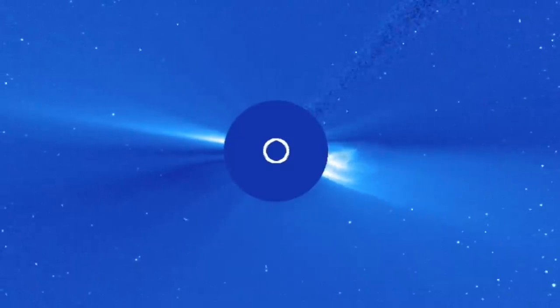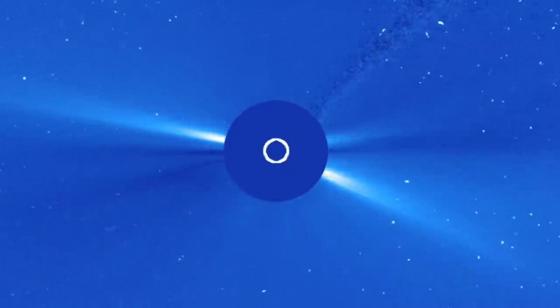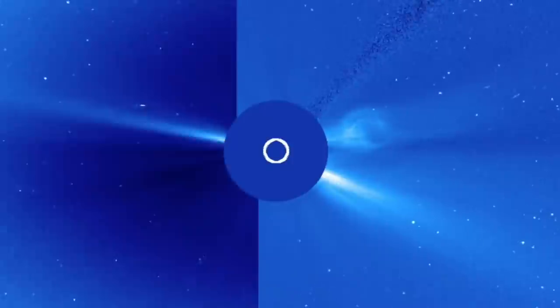Next, let's back out to the C3 frames, showing how small these eruptions are in the grand scheme of things. They are getting embedded in the slow solar wind and dissipating.